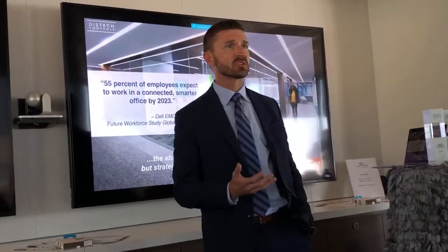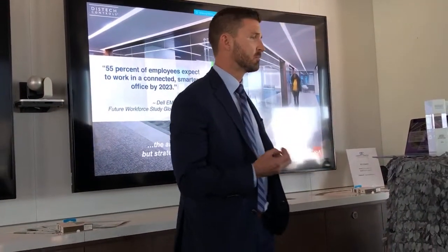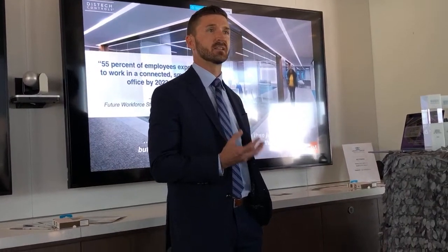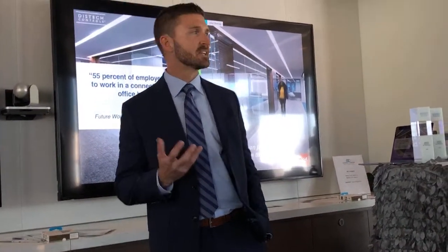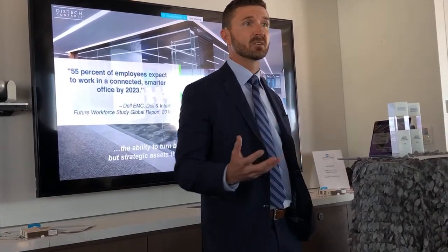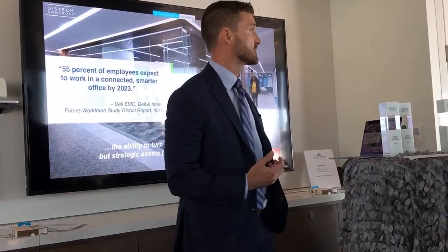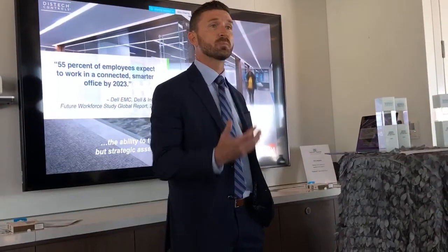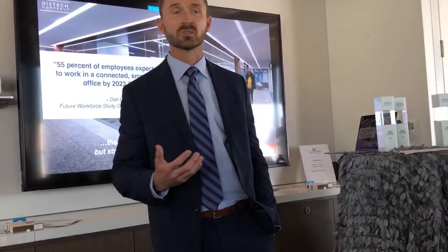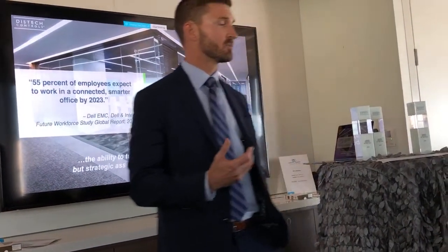So 55% of the workforce expects to work in a smart and connected building by 2023. And the great thing about District Center is that it's already optimized to take advantage of some of the key metrics for employers like employee retention, for example, right? So enabling a superior occupant experience allows those employers to actually retain employees through that occupant experience.